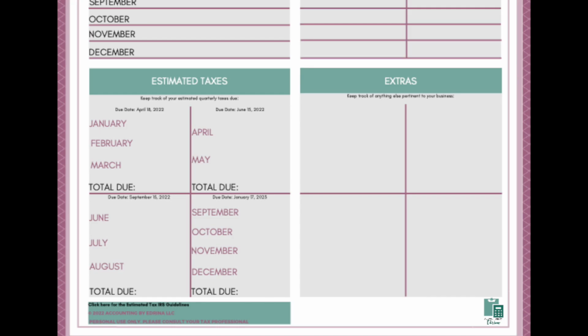Now, when it comes to your estimated tax payments, you want to make sure that you're calculating it by month. So we have each of the months listed here in this section, and you will also be able to track when the payment is due by using this quadrant here.